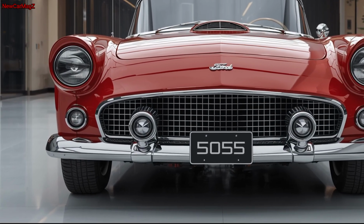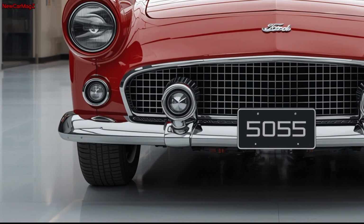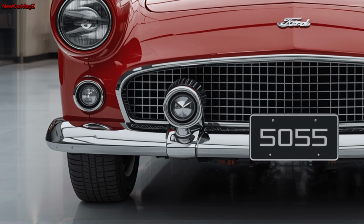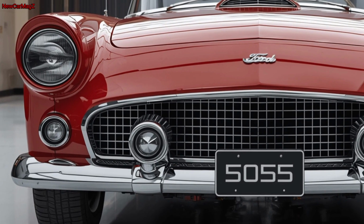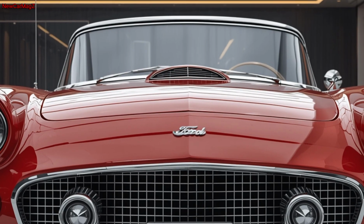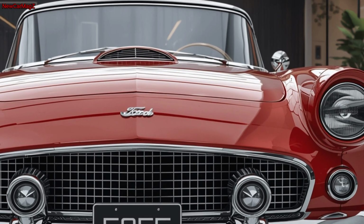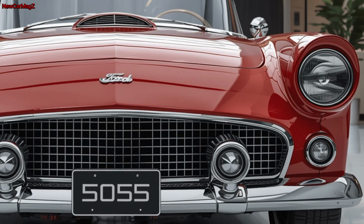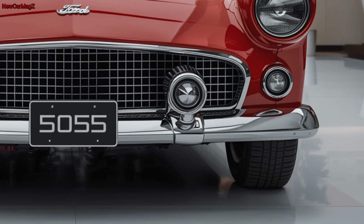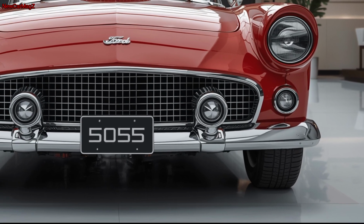Performance. Now let's talk about what's under the hood, the heart of this beautiful beast. The 1955 Ford Thunderbird came standard with a 292 cubic inch Y-block V8 engine, known as the Thunderbird Special. It produced 193 horsepower and 280 lb-ft of torque, which was impressive for its time. This engine was mated to either a 3-speed manual transmission or Ford's optional Ford-O-Matic 3-speed automatic gearbox.